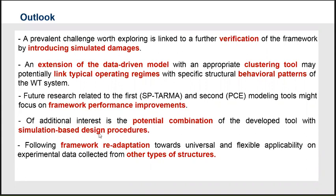Of course, simulation-based design procedures, because we have unsupervised modeling, and introduced damage and control scenarios are something that might add an interesting aspect, especially if you want to see how the models will react when we have some actual damage scenarios. And yeah, I think this circles the main aspects of the conclusions and maybe some future prospects.